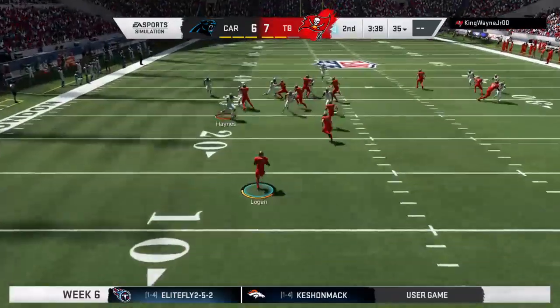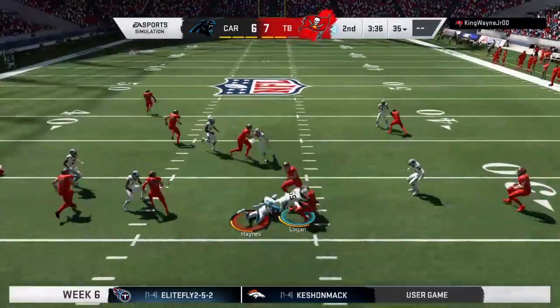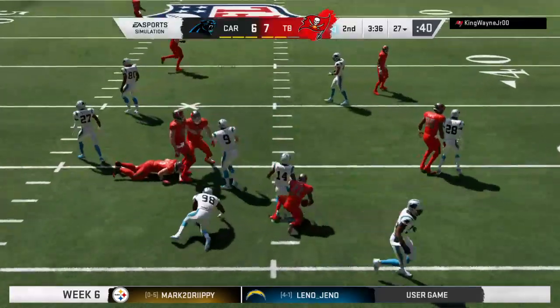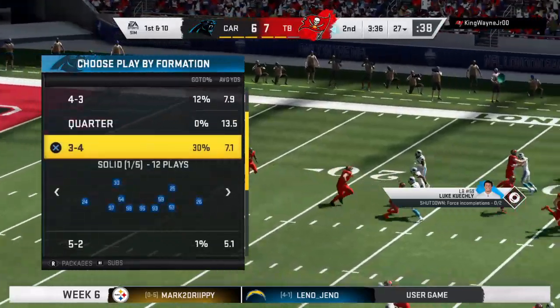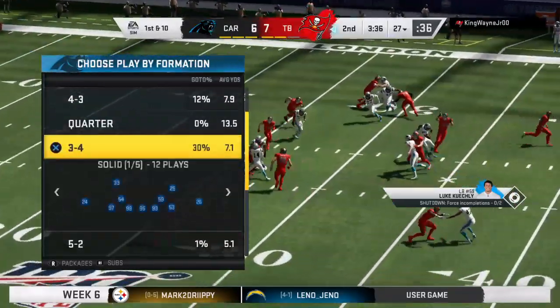This will be taken in at the 1. And he'll take this across the 25, a couple extra yards, up to the 27-yard line. First and 10 at their own 27-yard line.